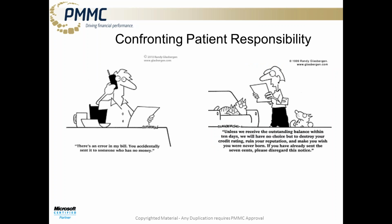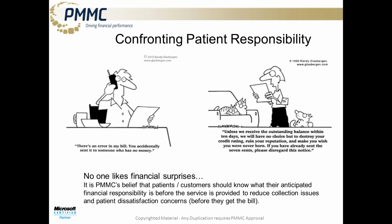Now, confronting patient responsibility. We've got a couple of cartoons here. Obviously, it's tough, and really the bottom line is no one likes financial surprises. When a patient goes to a hospital, there are really two questions: am I going to be okay, and how much is this going to cost? We can't always answer the first question, but we can answer the second, or at least give a rough estimate. It's our belief that customers should know their anticipated responsibility prior to the service to reduce collection issues, and also to preempt any patient dissatisfaction concerns prior to receiving a bill.